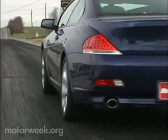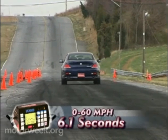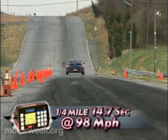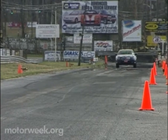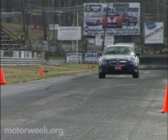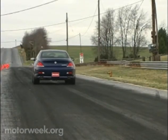So how does all this complex drivetrain stack up? Well, we sprinted from 0 to 60 in 6.1 seconds and through the quarter mile in 14.7 seconds at 98 miles per hour. The 4.4-liter V8 is a gem with silky smooth delivery and a power band both wide and flat. Unfortunately, the SMG gearbox proved to be somewhat temperamental, with long lag times between gear changes, especially at full throttle. We think the pure manual would quicken track times by a half second or so.